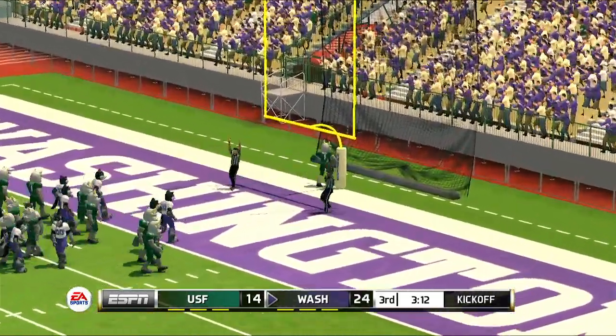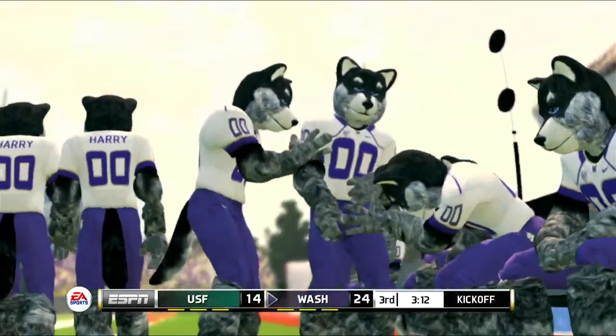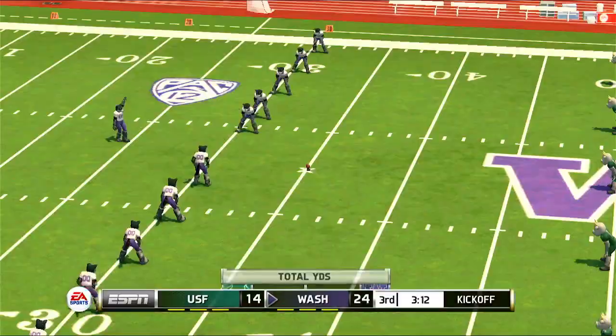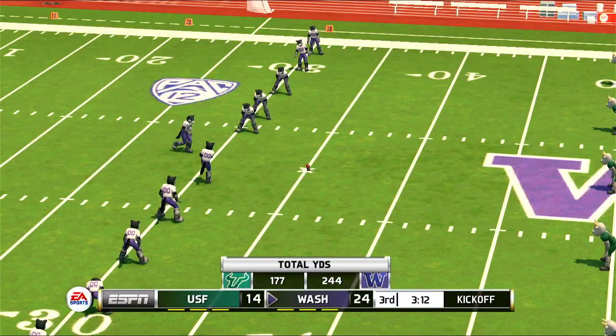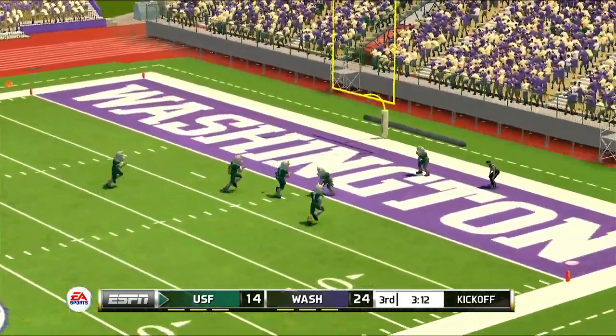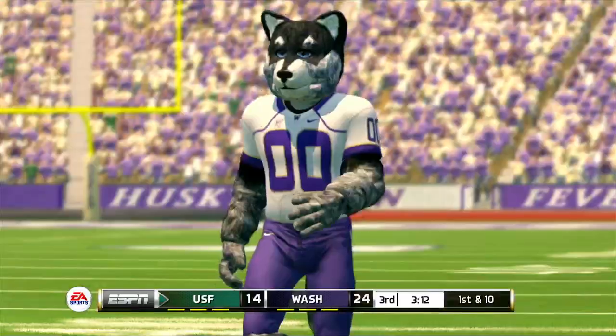He makes the PAT. The kicker looks like he's ready to kick this one off. He kicks it off, and he got all of that one. And they can forget about returning this one.